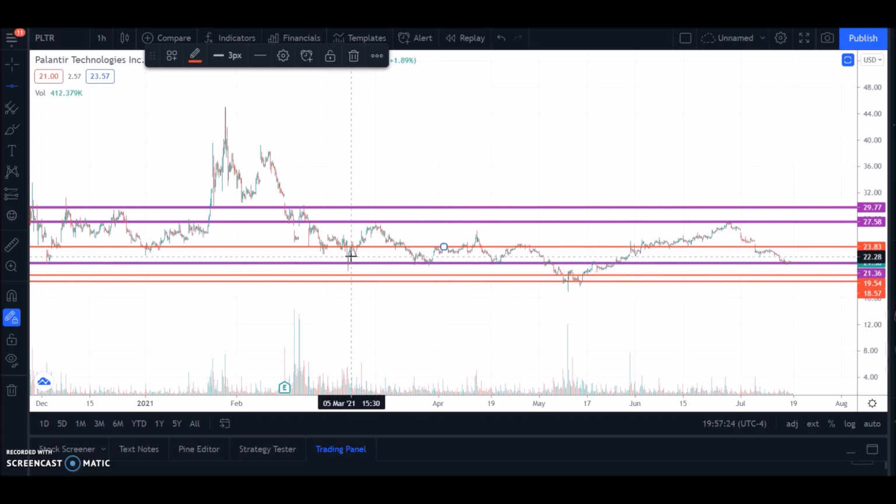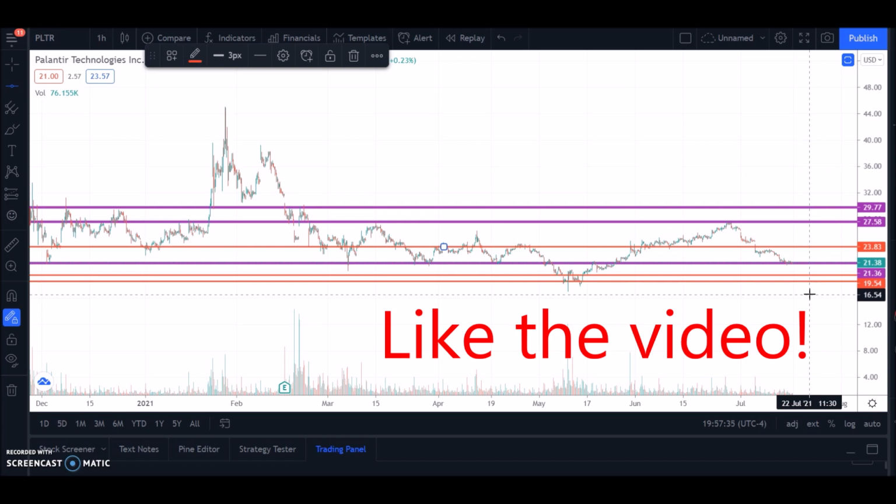You see here, many times it went and it was rejected at 23.8 or let's say 24 area, right? And 24 was a support last time. So looking at the current picture from 21.5, it can go to 24 easily.